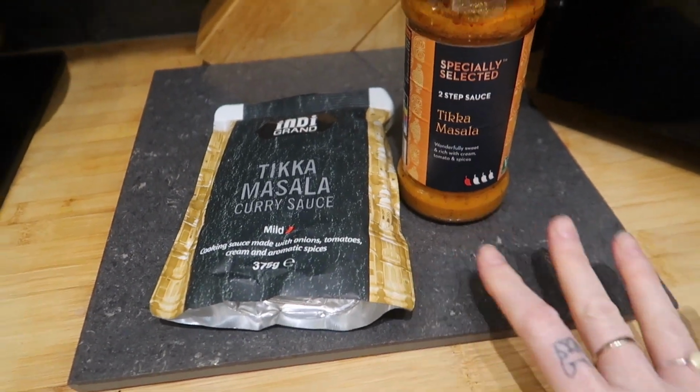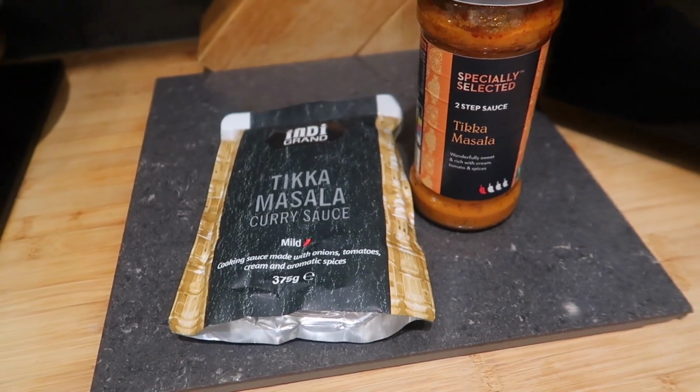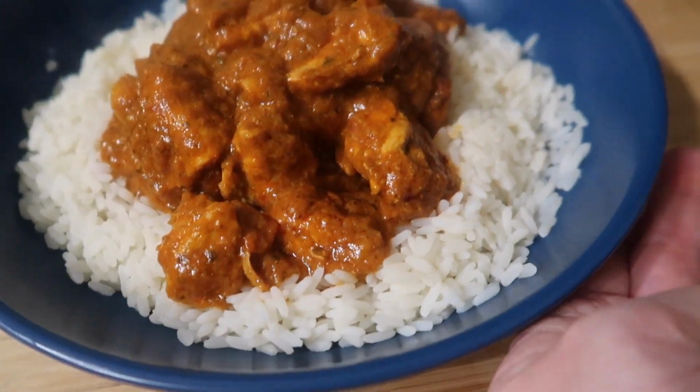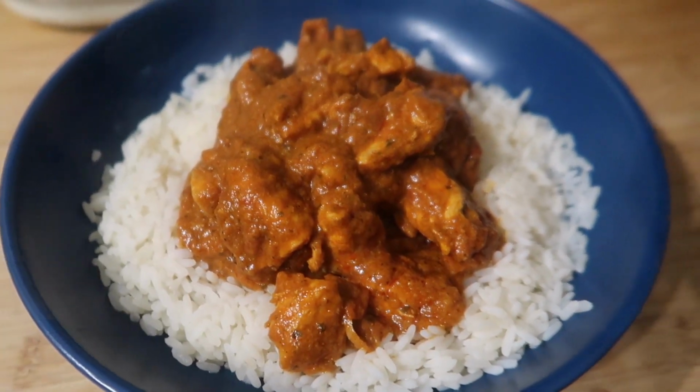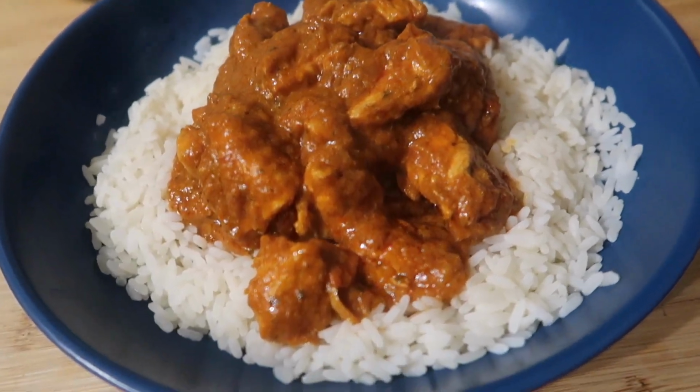So I'm going to combine these two. I've got some chicken breast that I'm going to put in it, and I'm just going to serve it with some rice. So here it is served up, and it's actually turned out really nice. Mixing the two sauces together has made a really nice curry, and I haven't bothered with naan bread or anything, just having rice. So this is what we've got for dinner tonight.